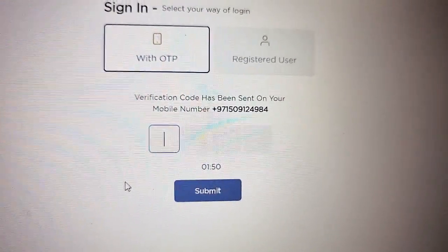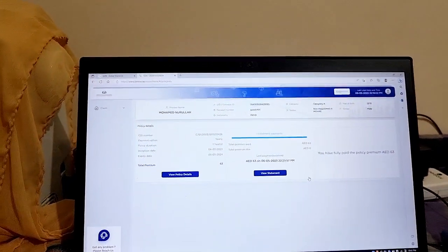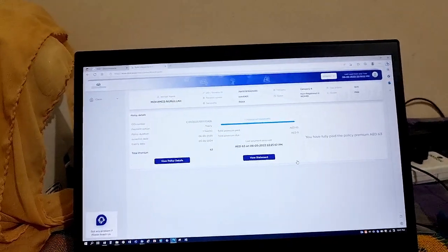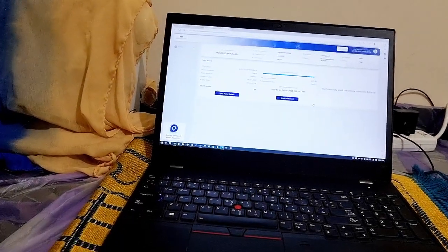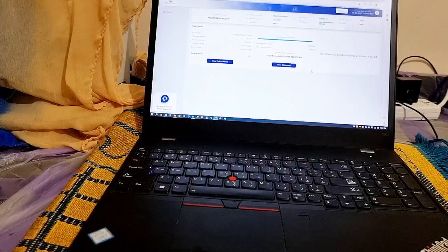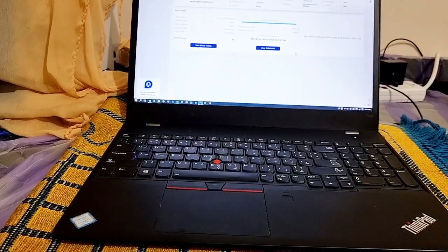Now there is an OTP coming. Oh, sorry. I am submitting my OTP. Once you submit the OTP, because I have already registered, a screen already came with the registration details and all the details. If you are an unregistered person, normally a dialog box comes that will ask your name, your passport number, your basic details, your basic salary information. You need to input all these things.